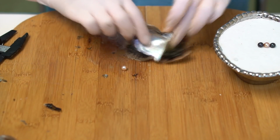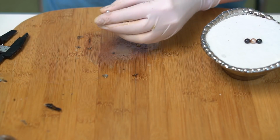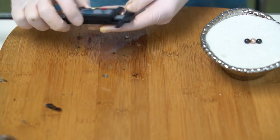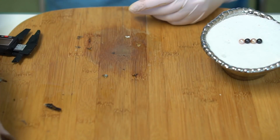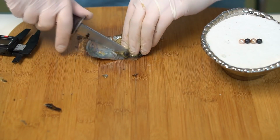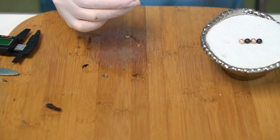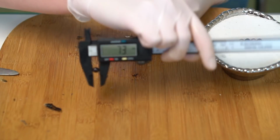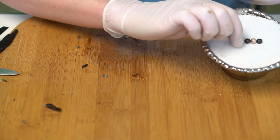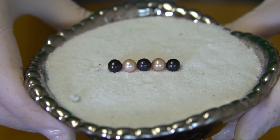And a light pink. 7.2. Last one. We have a black. And I have a pattern here. 7.3. Congratulations to Shasta.